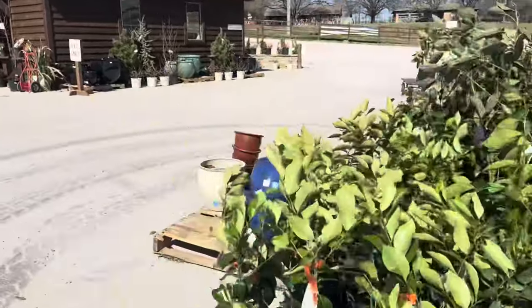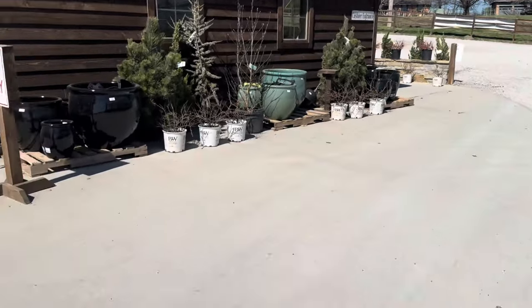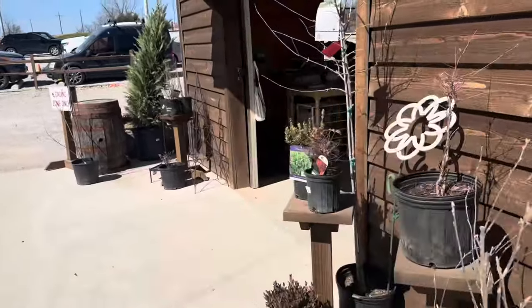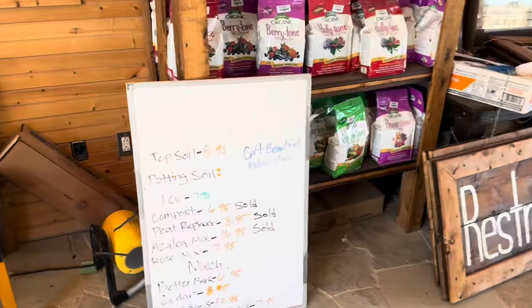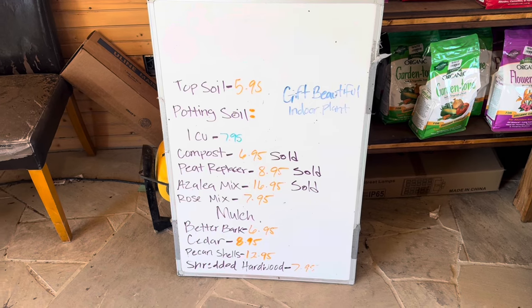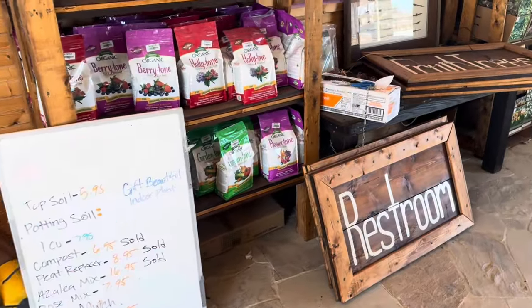Okay, let's go in and check on the price of the soil. They usually have it written on a board in here. They don't have it listed. That's weird. I'll have to ask about that.